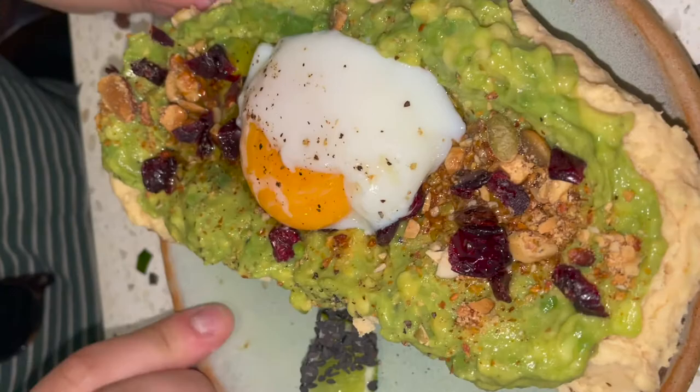Cut into her. I want to see a jiggle jiggle. Fold. I like to see you wiggle wiggle. You know.